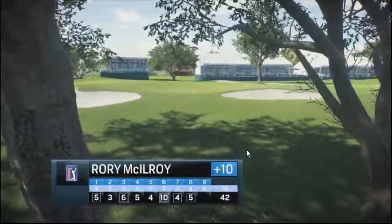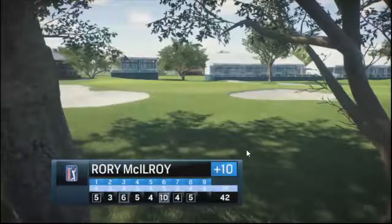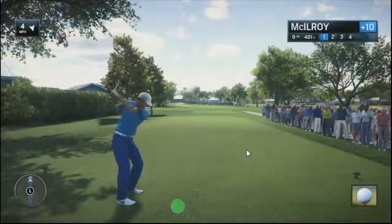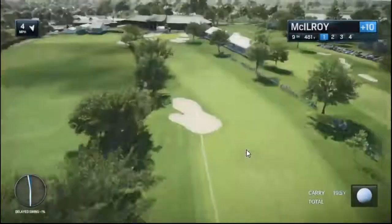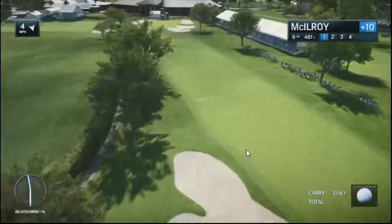Finishing up here on the front side at Bay Hill with a lengthy par 4. And what's the key, Frank? Well, the hole's relatively flat, but the rough on the right comes into play. If you can carry that ball 300 yards, then just take it in over the bunker.